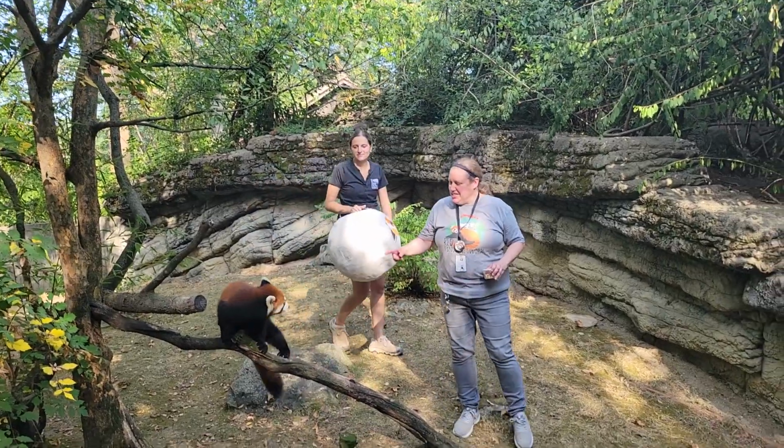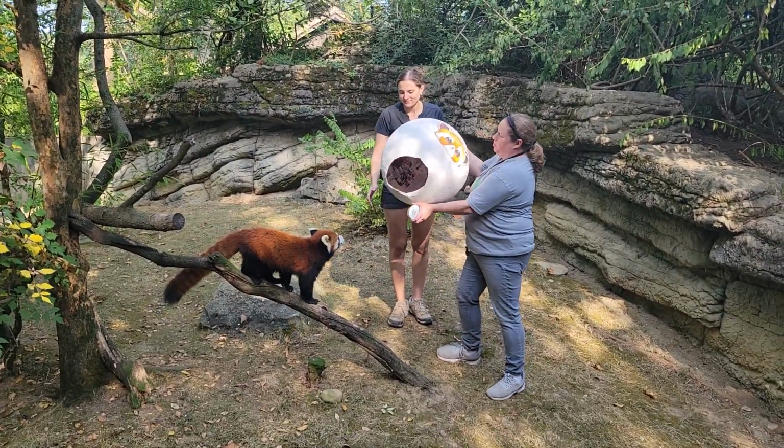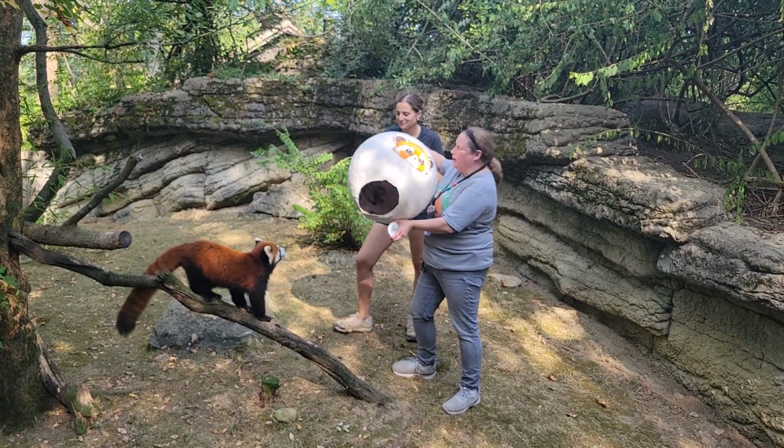So this is Lenore. She's 5, and she's going to get this super adorable red panda ball.